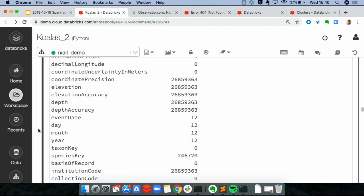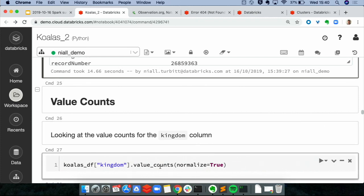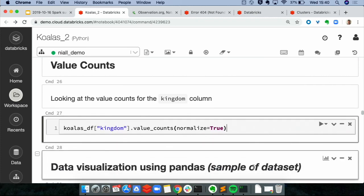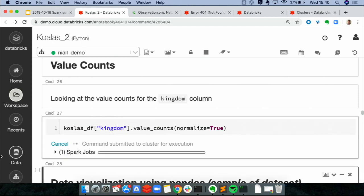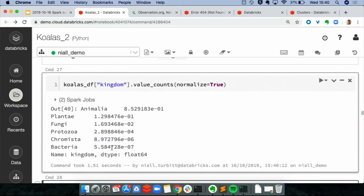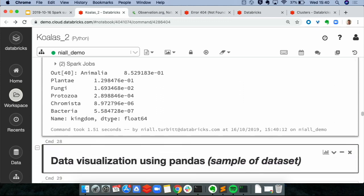And again, cycling back to our value counts. Say, for example, we have our kingdom attribute. We want to see how many distinct kingdoms there are, but we also want to get that as a percentage. Again, this isn't overly interpretable. I mean, we have these bacteria, which make up a tiny, tiny amount of our kingdoms. So let's actually have a look and compare that in terms of visualization.